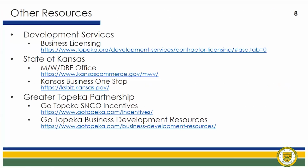To support vendors and contractors, the city provides access to various resources. Here are some key resources where you can find additional support and information. Visit the City of Topeka's Development Services webpage for contractor licensing information. The State of Kansas website provides access to resources and support for minority, women, and disadvantaged business enterprises. The Kansas Business One Stop is where you can find comprehensive business resources. Visit the Greater Topeka Partnership to learn about available incentives for businesses in Shawnee County. These resources provide valuable information and support to help you succeed in your business endeavors with the city.